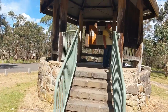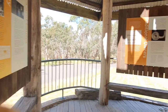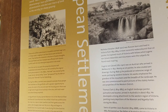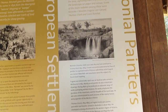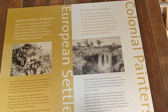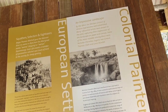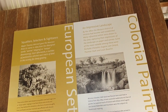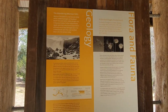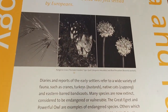This is the track information. We're gonna read what's in here. Settlement. This is the impressive landscape. By the 1860s, the Western District of Victoria had become well established. Many influential artists were drawn to the area, capturing their impressions of the landscape, as well as flora and fauna and the different kinds of animals.